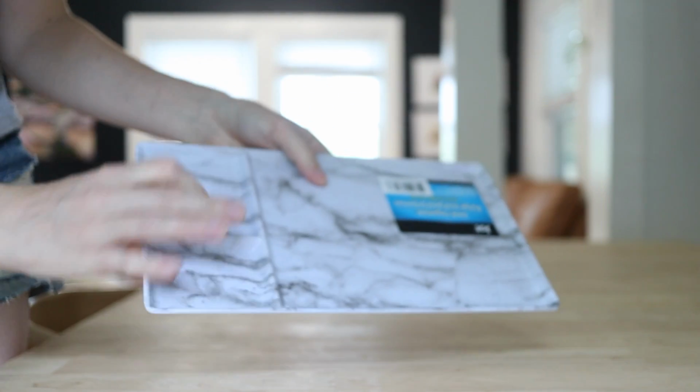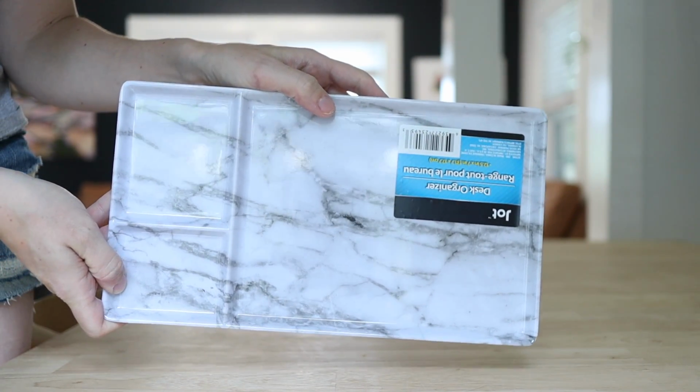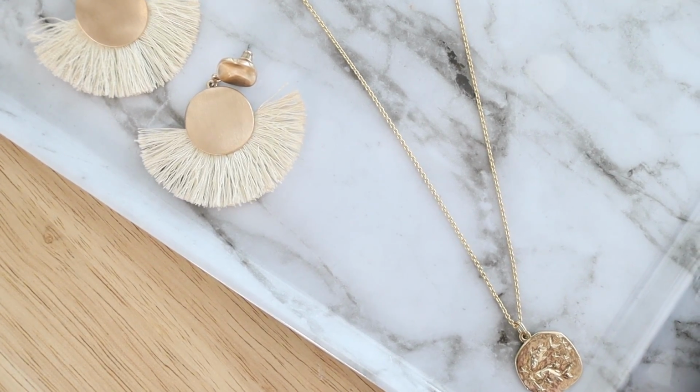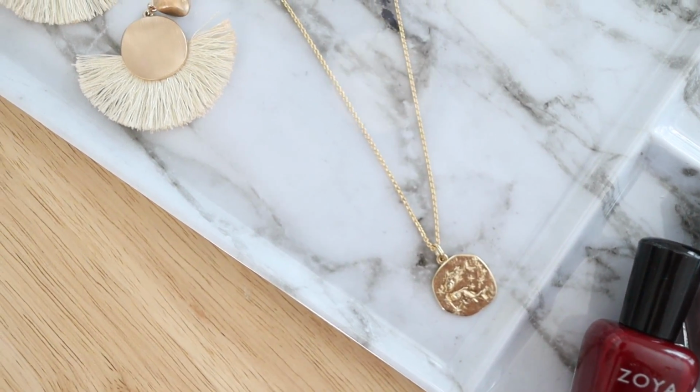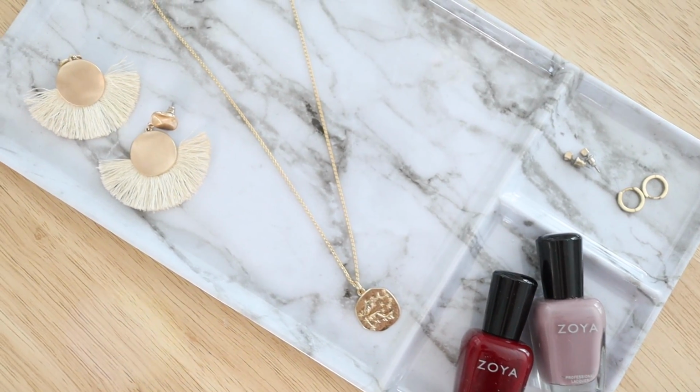Now they call it a desk organizer. It would work really great on a desk, but I actually think it'd be really nice on a bathroom vanity as well, just to put out some makeup, or use as a jewelry tray. It's really solid, it feels super nice, and I just think this is an awesome find.